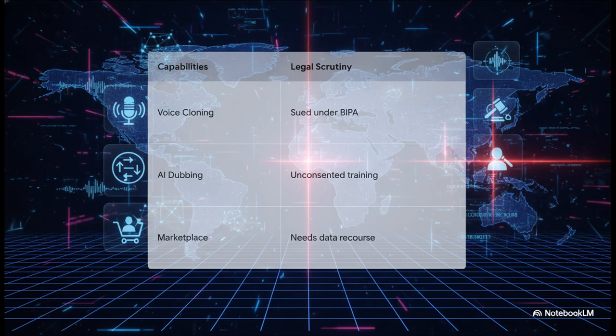We do need to impartially point out, though, that they are currently facing some complex legal scrutiny. There are lawsuits filed under the Illinois Biometric Information Privacy Act alleging the company trained its models using the voice prints of working professionals without their consent. So it's an incredibly powerful tool, but it's currently surrounded by a very real legal debate.